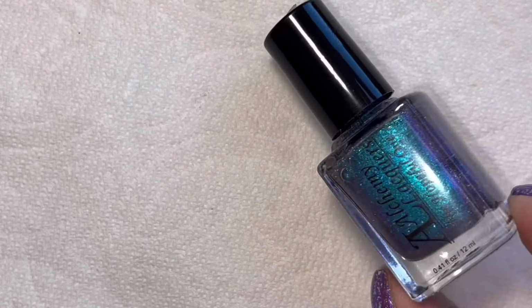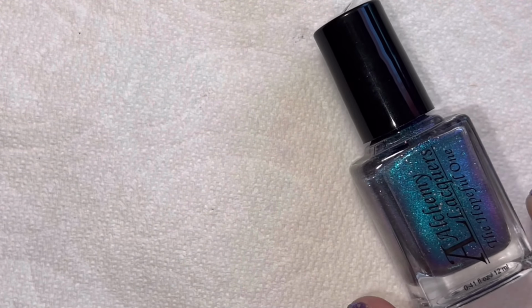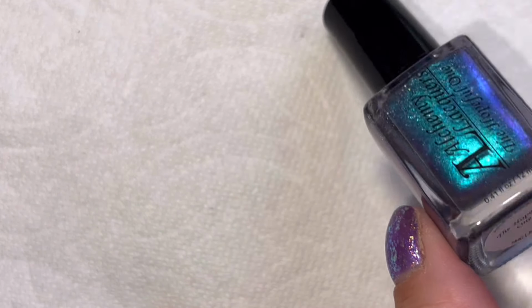I can't wait to wear that one. My indie pick for that kind of true blue color is not really true blue. It's just in that same color category as the Zoya one. This is from Alchemy Lacquers, and it's called the Hopeful One.